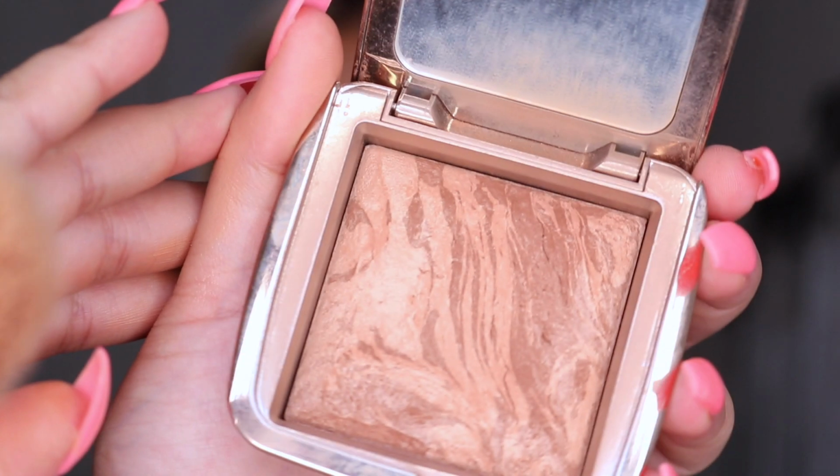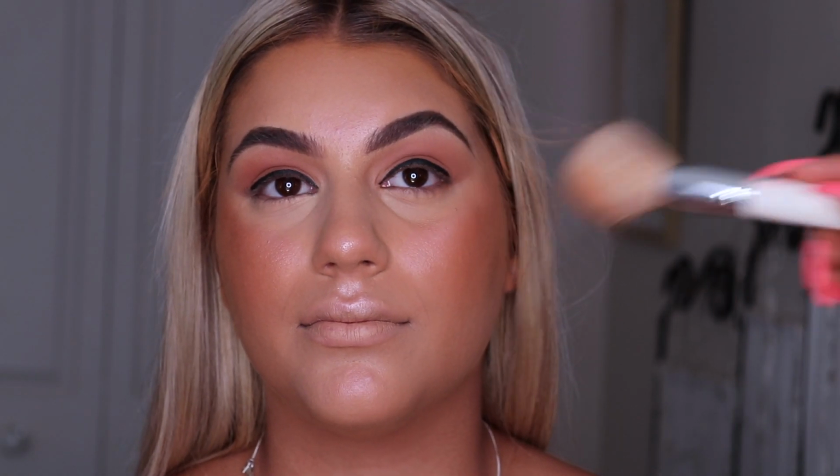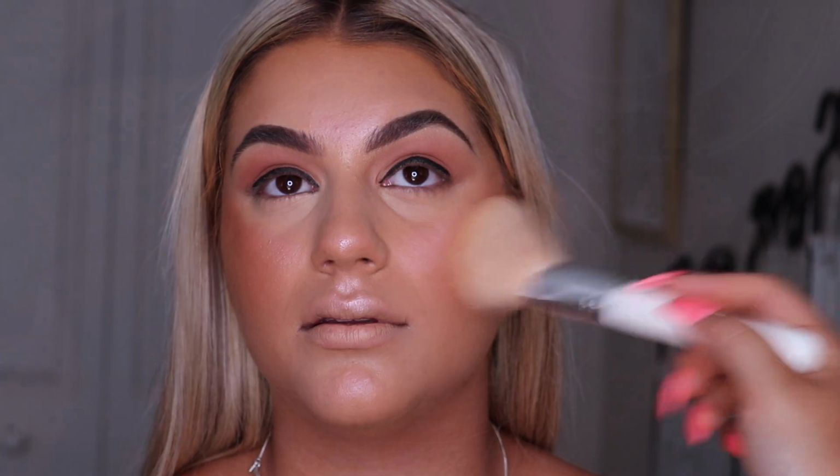So next we're going to be setting the cream bronzer. This is the Hourglass luminous bronzer, I think in the shade Radiant. And because we've got a cream product there, you don't want to go on with big swiping motions. So I'm literally just tapping it on very lightly just to set what's already there. I don't want to do any big swiping or blending motions because they'll just move all the product that's underneath.